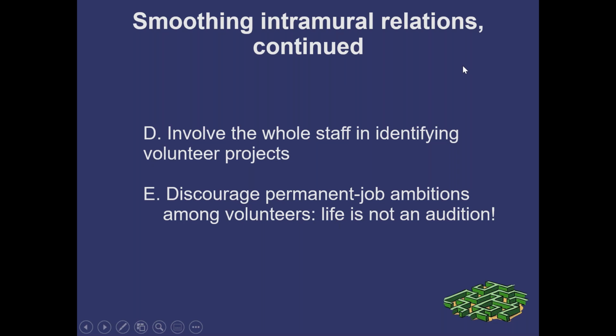And another component of making sure that volunteer workers are welcome is to make sure that the entire staff of your agency is asked to think about volunteer projects. I have consulted with agencies where when I say to the executive director, what might you use volunteers for? They kind of shrug their shoulders and say nothing, you know, we have everything we need. And then when I interview program staff, they say, oh my God, we have been trying to get X done for 5 years and it always falls to the bottom.